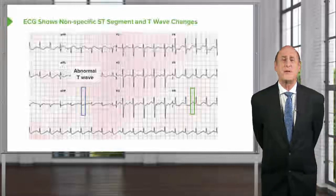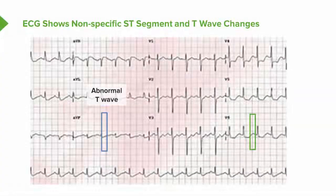And so here we see a typical example. Notice in this first part of the ECG that there's abnormal ST segments, sort of downsloping, and you see that in a number of the leads. For example, lead V2 and V3 also have an abnormal ST segment. And then you'll notice in the green box, very abnormal T wave, sort of a funny looking T wave following the abnormal ST segment. This is non-specific ST and T wave changes. Multiple changes can do this. Hypoxia can do this. Electrolyte abnormalities. You can't make a diagnosis based on this ECG.